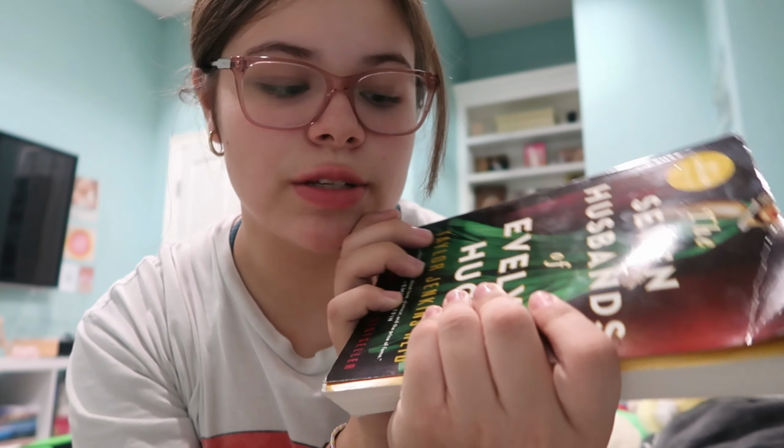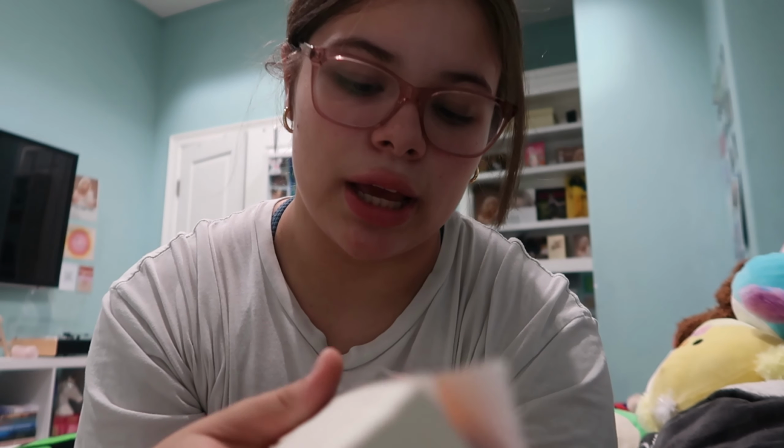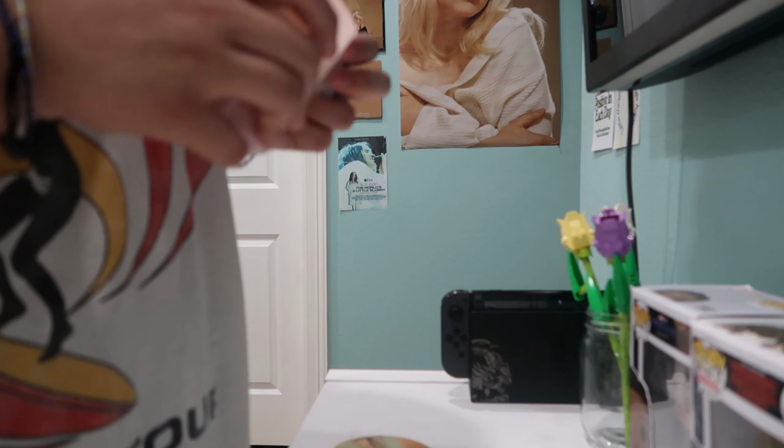I'm going to read The 7 Husbands of Evelyn Hugo by Taylor Jenkins Reid. I'm almost done. I'm on page 290 of 385. The plan is to finish it today. I've been reading this for almost 2 weeks.